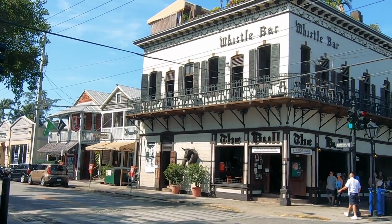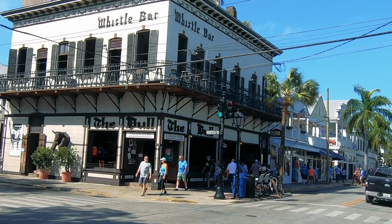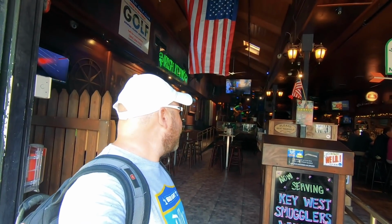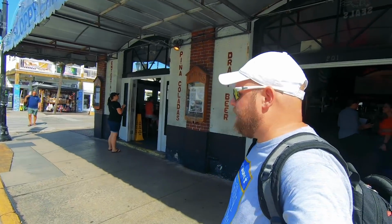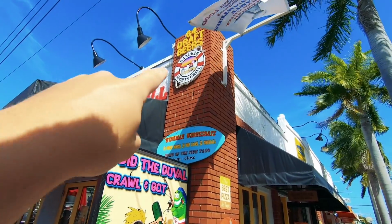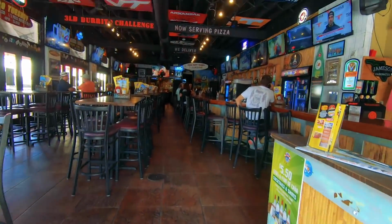The Whistle Bar. There's some really old architecture here in Key West. There's still lots of live music and stuff going on in Key West. They do have trains, just like St. Augustine, for tours, but I kind of prefer the old walking version instead. Sloppy Joe's. Sandbar Sports Grill, 64 draft beers. Yeah, it says best pizza in town.